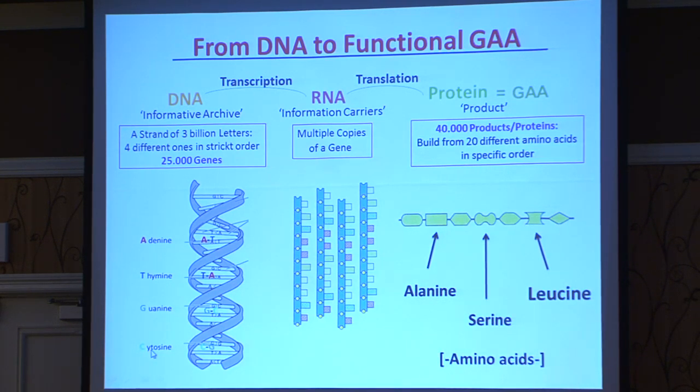So there's a big difference what type of change. And then, for instance, you have the ATG. What happens if you take out a T?